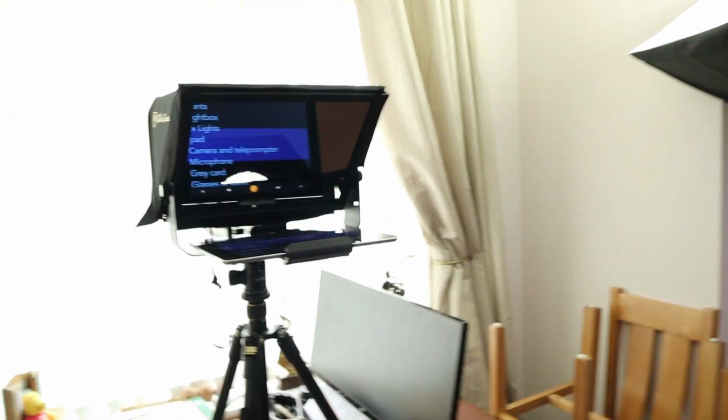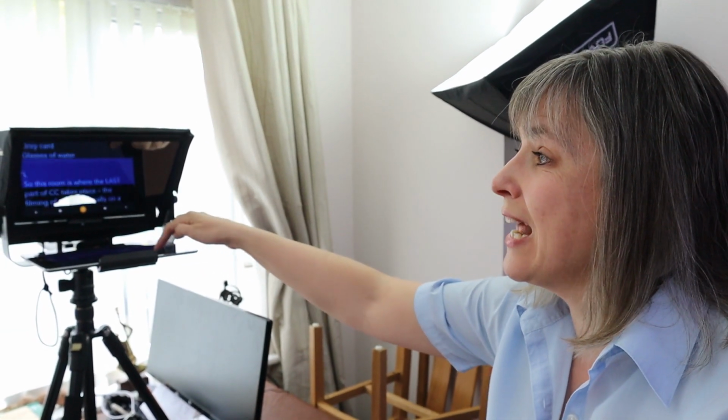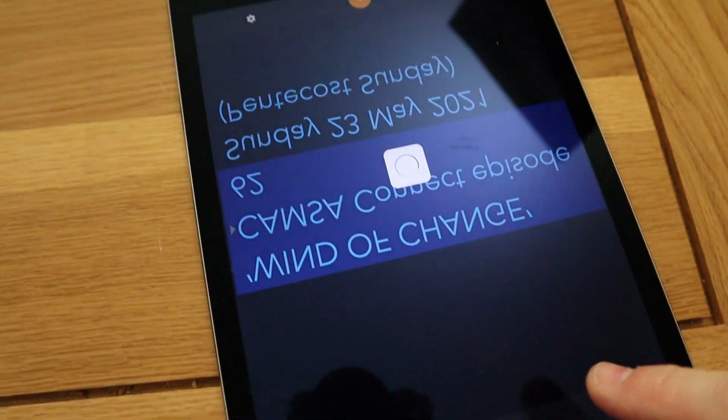So we invested in another one, slightly bigger this time. The iPad sits on here, and we can move this up and down, and as we read it, the words move up on the screen as we talk into the camera.